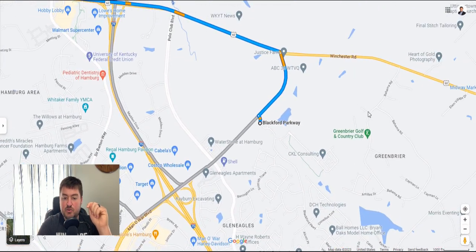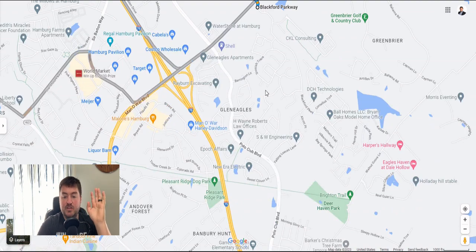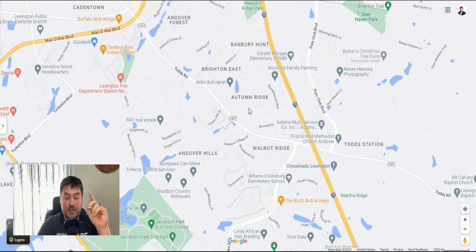Again, right next to Greenbrier, which is one of the top neighborhoods in the area. It's right next to Glen Eagles, the Home Place. We've done a bunch of different neighborhood tour videos of these different areas. And Andover Forest is another big one. I need to do Brighton East. That's a really nice neighborhood. Autumn Ridge is another one. You just got nice neighborhood after nice neighborhood over here in this section.